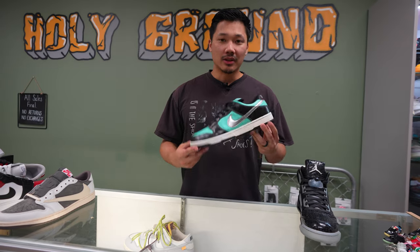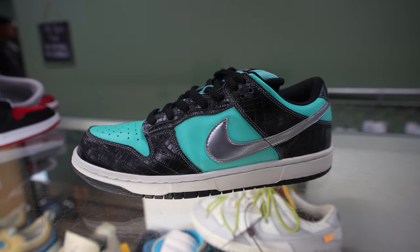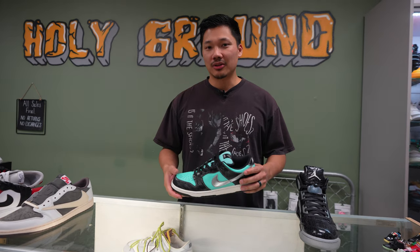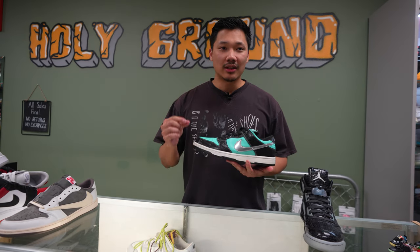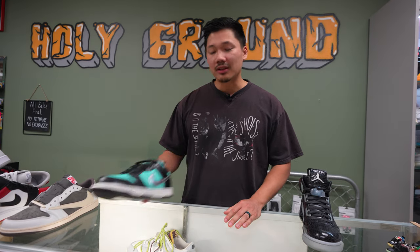The Nike SB Low Tiffany, a grail shoe for some people, especially in super clean condition. Depending on condition, it could be anywhere from $1,000 to like $3,000, $4,000, $5,000, there's a lot of things that can happen with it. It's a cool shoe to have, but it's going to take a very unique buyer. Super cool to have in the shop, but it'll probably sit for a while.